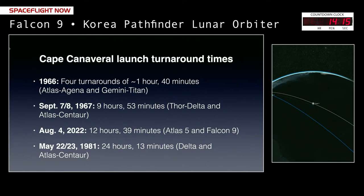I mentioned before that there are four occasions in 1966 of turnarounds between about an hour and 35 to an hour and 40 minutes between launches. And that was during the Gemini program when Atlas Agena rockets were launched to provide a target vehicle for docking demonstrations for the Gemini spacecraft to practice for future dockings necessary for lunar missions on the Apollo program. Those launches occurred about an hour and 40 minutes apart. And then in 1967, a year later, on the night of September 7th and the wee hours of September 8th, there were two launches, a Thor Delta rocket and an Atlas Centaur rocket, 9 hours and 53 minutes apart.